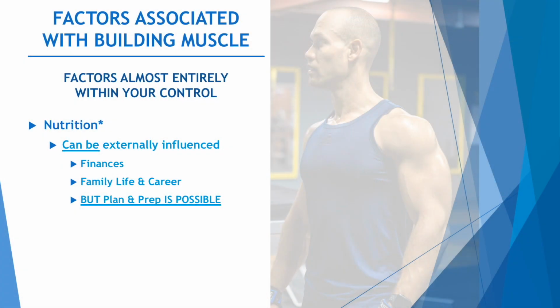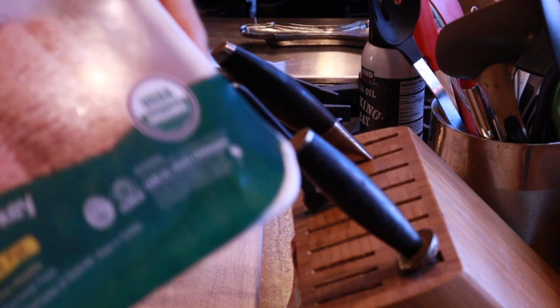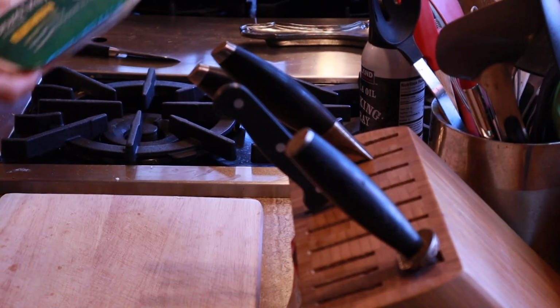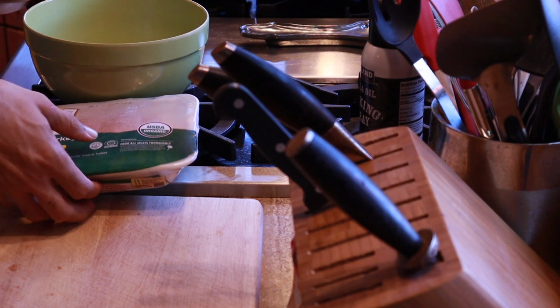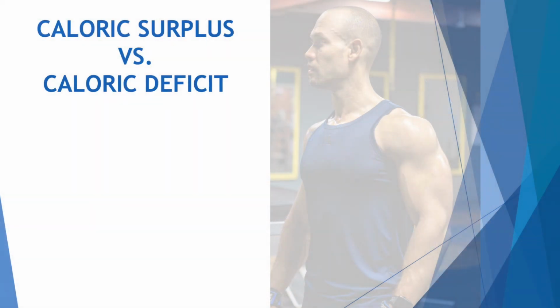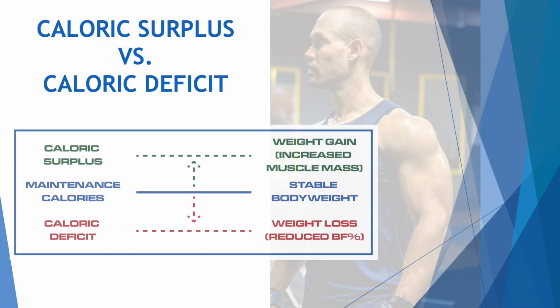Yes, it's influenced by external factors including family life, the cost of food and what you're able to afford, and so on. But you really can exert a lot of control if you pay attention to what you eat, if you set aside time to meal prep, and you deliberately modify your behavior to ensure that you're eating as best as you can. There are a number of ways that you can put yourself in either caloric surplus or in a caloric deficit. But the way which I would recommend is, number one, understanding exactly what you're currently eating.